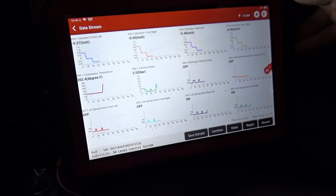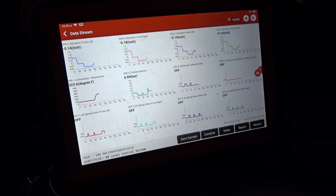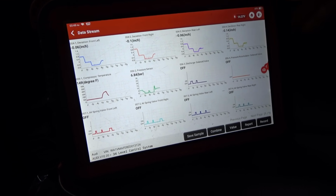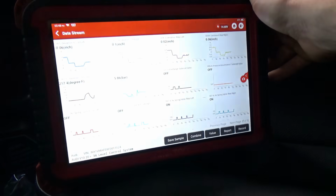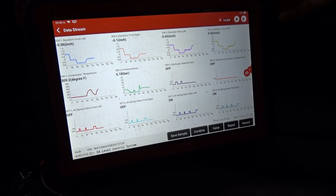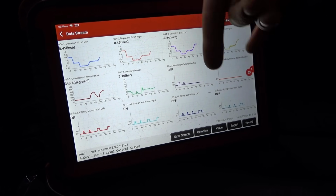I don't want to stress out this compressor, just one step at a time, because it does heat up pretty quickly. Okay, it's happy in comfort, right at 0. And then let's do off-road. So it bumps up the rear first to about 1 inch. Now the fronts, see those shut off, those turned on.